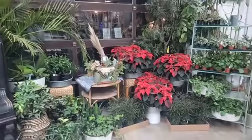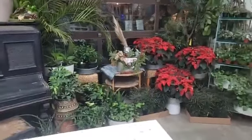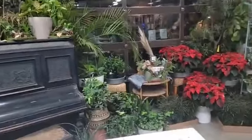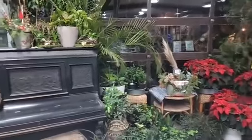Again, I mentioned the poinsettias over there in the corner. Lots of beautiful things to choose from, lots to look at here at the nursery. So we really look forward to having you come and visit us. I am just going to touch on a couple of workshop opportunities we have coming up after the first of the year, because we are soon looking at that.